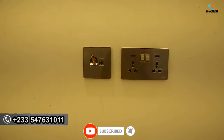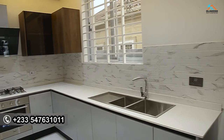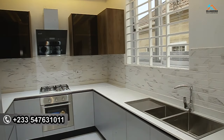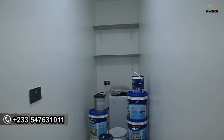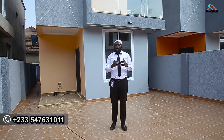Now, when you check out the size of the kitchen for a two-bedroom, compared to other properties, you will realize that this two-bedroom is very, very big when it comes to the kitchen. And not that kitchen alone, you also have a store area which also stands as a pantry, and a utility room where you have a washing machine and you can also keep your kitchen utensils and other food items. So the size of the kitchen of this property is one of the reasons why you have to quickly come on board to secure this property right away.